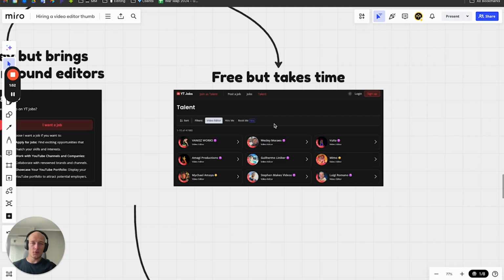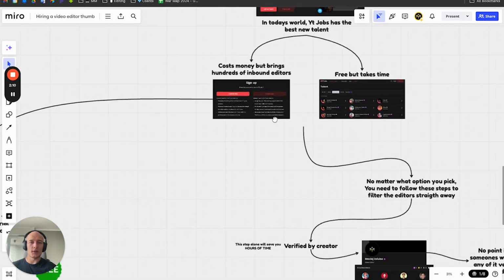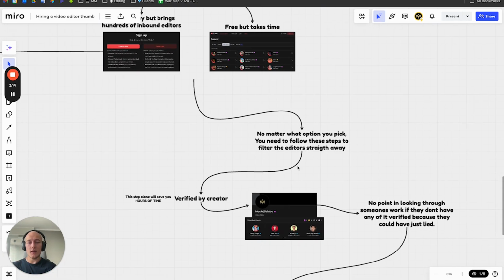Or you can also use the social feature, which is free, but it just takes a lot of time to individually click through each profile, review the video, message them, etc. For both of these options, you're going to want to do a trial, which we'll get into in a second, but no matter what option you pick, you need to follow these steps to filter the editors straight away.